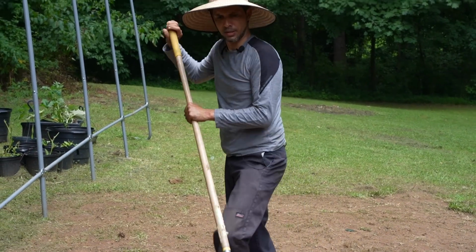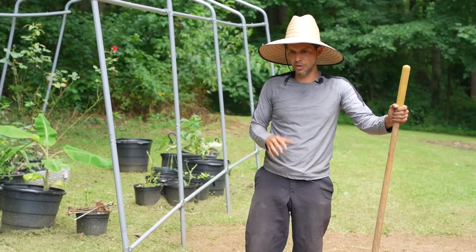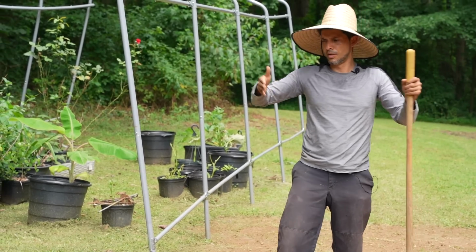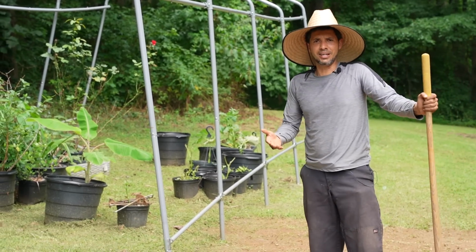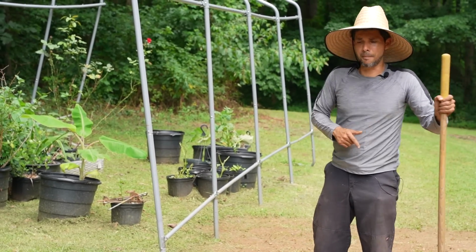All right, so now we got our mounds up, but I still feel like our mounds are vulnerable. If we grow anything here, we're gonna have deer, squirrels, muskrats, rabbits. They're gonna try to come and compete with me as I'm growing my food. And I like to eat, so do they. But I wanna protect my garden.